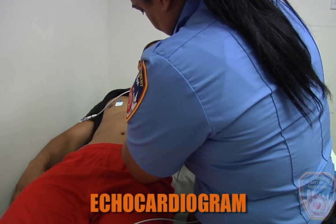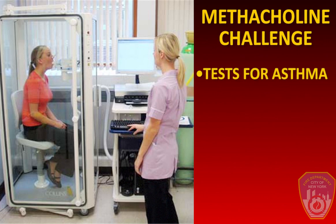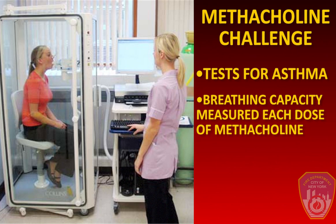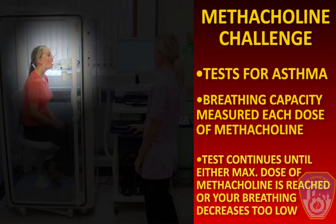of the heart. The other diagnostic test is the methacholine challenge, which tests for asthma or disease to your airways or to the lungs. During the test, your breathing capacity is measured after each time you inhale sequential doses of methacholine, which is an irritant. The test continues until either the maximum dose of methacholine is reached or your breathing has decreased too low. At the end of the test, you may be required to inhale a bronchodilator, which is a substance that dilates the airways to the lungs to determine if your breathing improves.